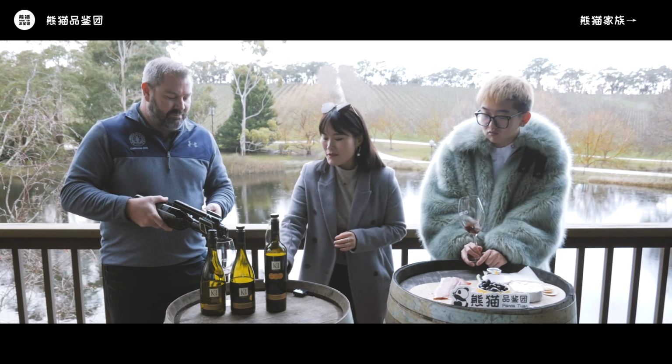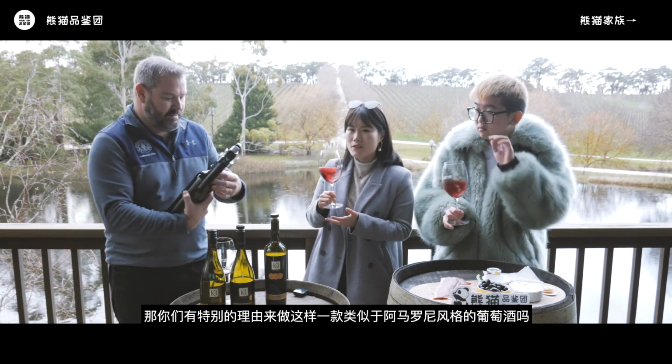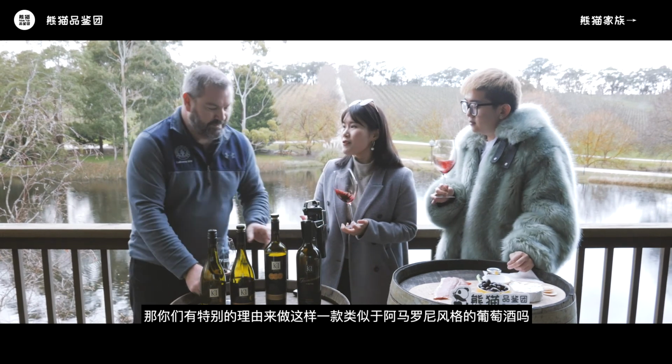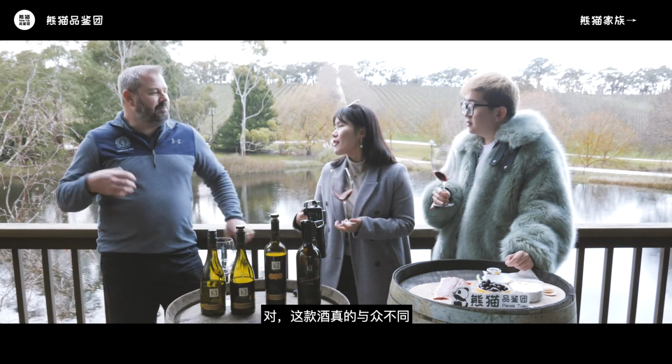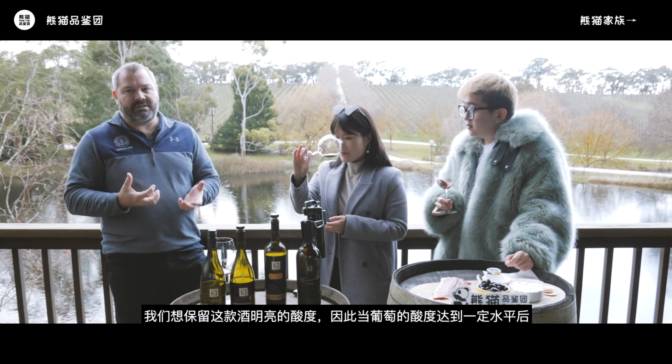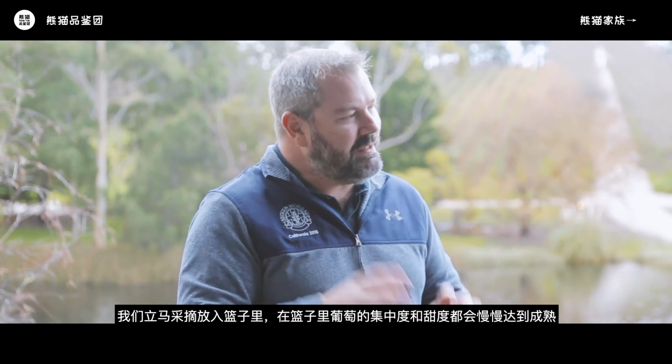Do you have maybe particular reasons for you to make this Amarone style? It's quite different, completely different from Australian wine. It's completely different. And what we do is just pick exclusively on acid profile. So when the acid reaches a certain level, then we pick into the baskets. And we get the concentration of sugar and the ripeness comes on from sitting in those baskets. So again, we encapsulate those characters.